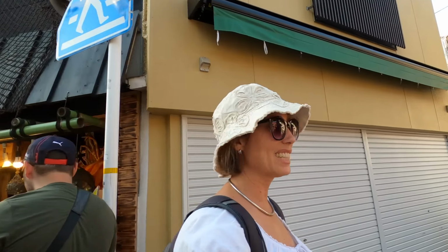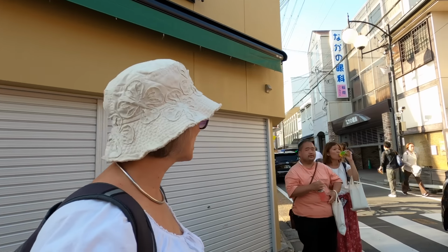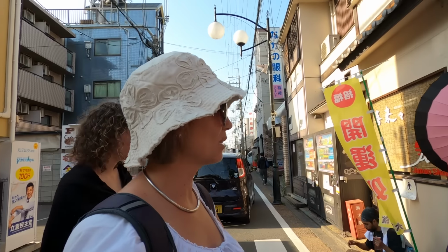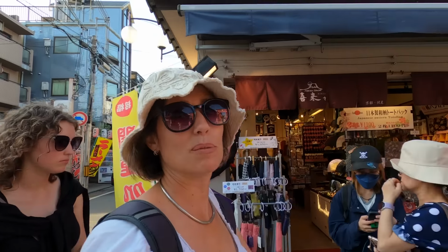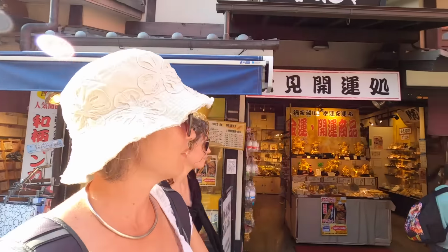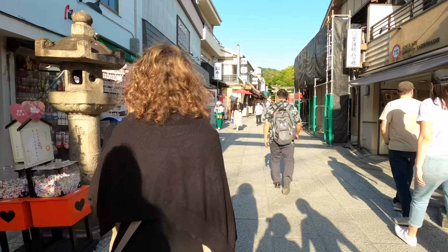This is super touristy. There's so many cute little shops, nice shops, restaurants, all fun things to buy, souvenirs, and I'm hoping we find some good food later when we come back down because we're going for a little hike up the mountain.